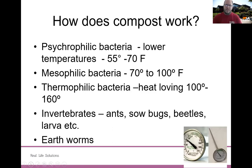And so this is one of the most exciting things I think about composting, just seeing the process. And so it has a lot to do with bacteria. And there's several stages of bacteria. So the one is psychrophilic bacteria, and these start developing around temperatures of 50 to 70 degrees Fahrenheit. And they come in and they start breaking down the food and organic matter that you put in the pile. Over time, as that pile starts to heat up, more bacteria come in and become present, and this is the mesophilic bacteria. And these bacteria survive at 70 to 100 degrees Fahrenheit.